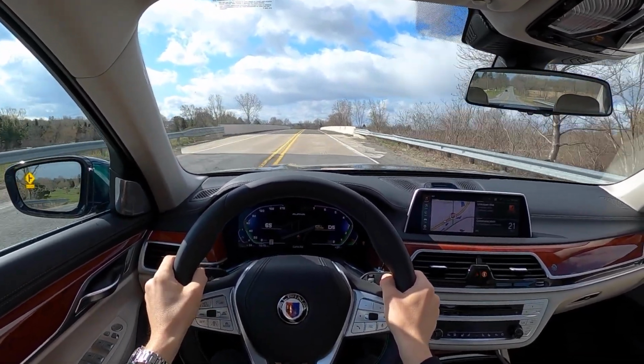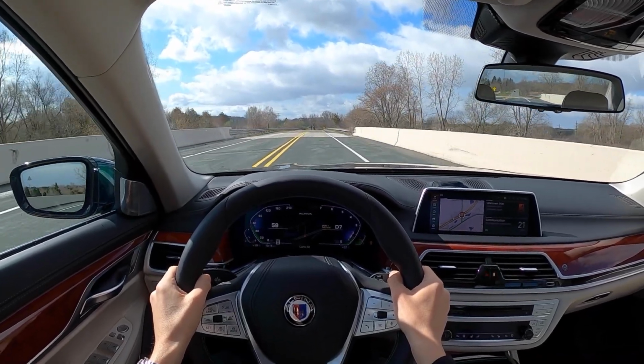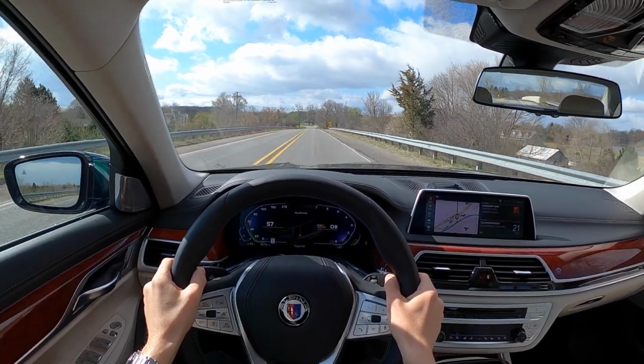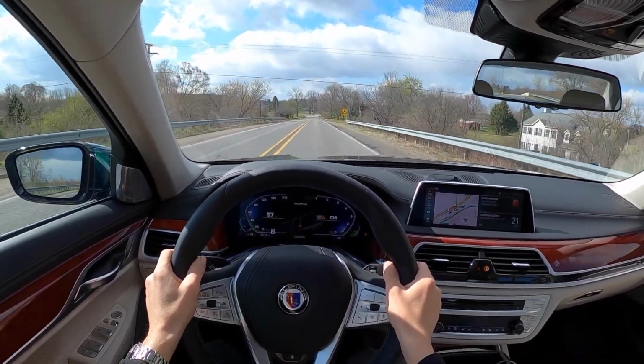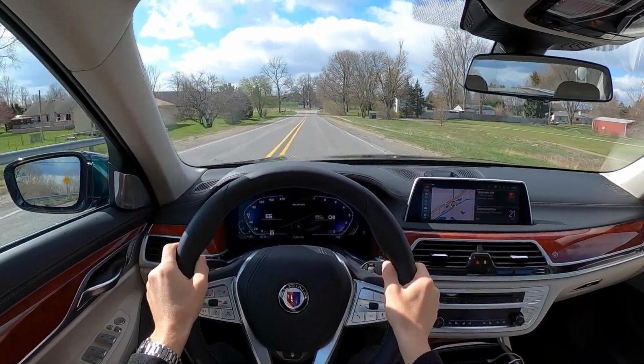The CF 8-speed does a really good job managing all that power. It's never rough, it's never unpredictable. It's about as perfectly tuned of a transmission as they come.